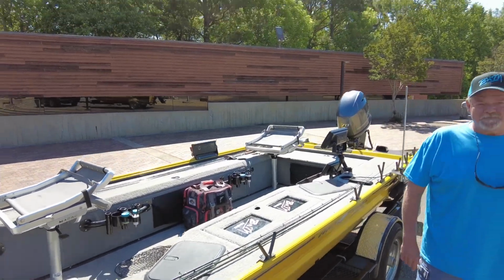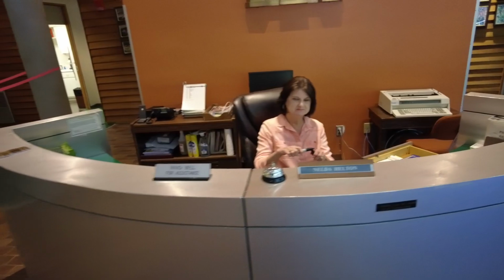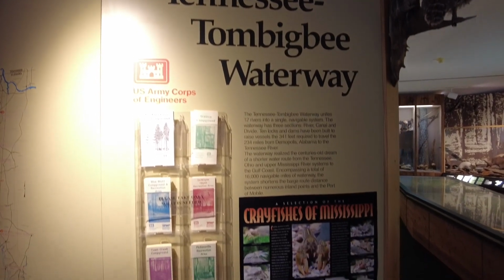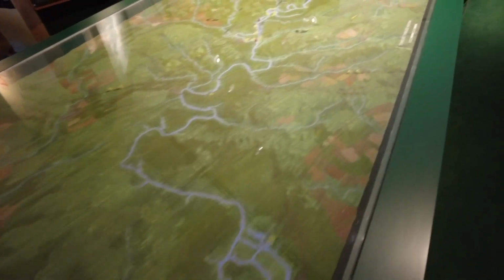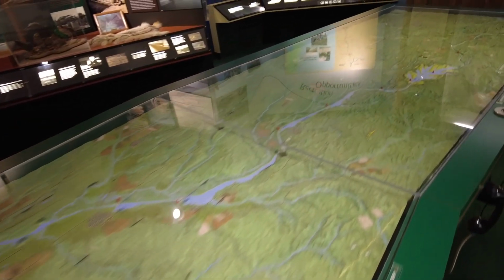And speaking of gorgeous, I love this church you've brought me to. Well, actually, this is the visitor center and management office for the Corps. Really? Okay, I didn't think it was actually a church. What do they do here? They issue permits, take care of all the functions, and they've got a visitor center with a whole 3D map of the waterway system off the Tennessee River to the Gulf Coast.